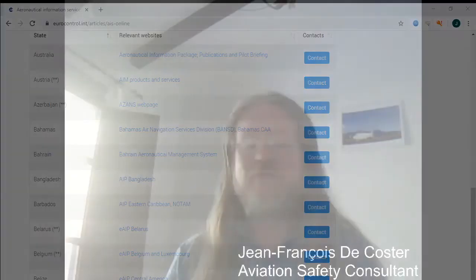Okay. All right. Once you have your pre-flight briefing, gather all your documents together in a small bundle. All right. Staple them together. I don't care. Put them in a little folder.